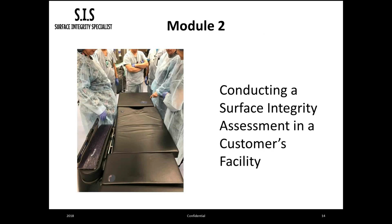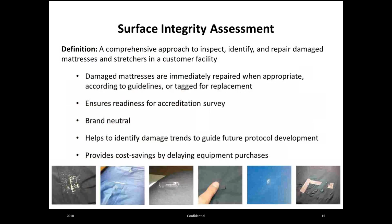Congratulations, you've answered the quiz questions, and you now have a working understanding of the problem around damaged soft surfaces and the importance of surface integrity for infection prevention. Now let's take that problem statement that we developed, which will be important to communicate to your customers, and talk about the nuts and bolts of conducting a surface integrity assessment in your customers' facilities. Here's an overview. The surface integrity assessment is a comprehensive approach to inspect, identify, and repair damaged mattresses and stretchers in a customer facility.